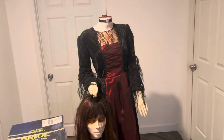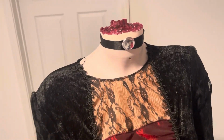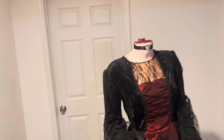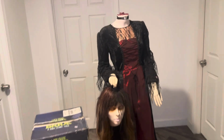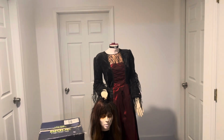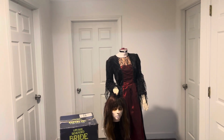One other detail I wanted to point out is this one has a lot more detail on the neck than the white dress version. On the white dress version, it's just flat here. You can notice all those differences in the video I made with all three of them going off at once.